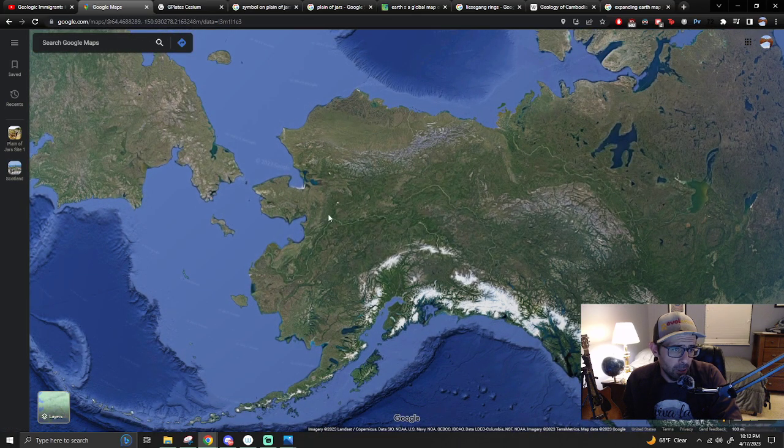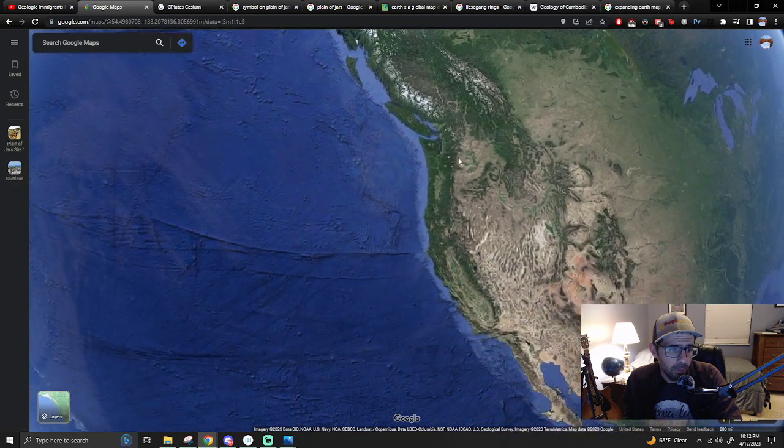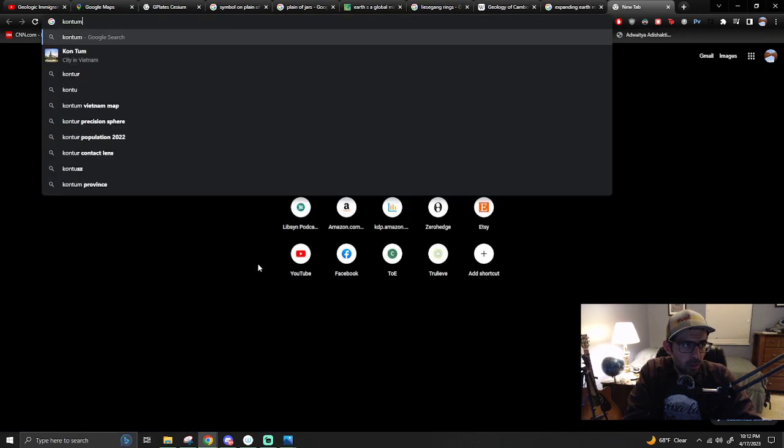Alaska was like 3 separate terrains. Cambodia. No Precambrian, but the gneiss and schist of the Proterozoic Kontum Massif in Vietnam extend into the northeast of the country from Vietnam. Proterozoic. Kontum Massif.